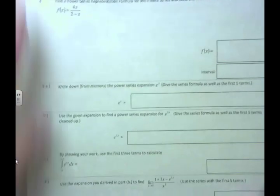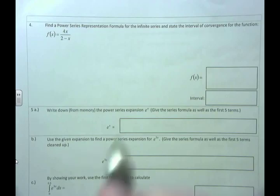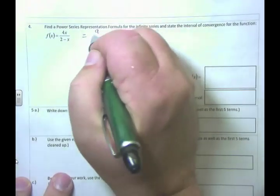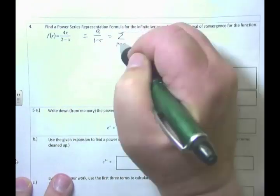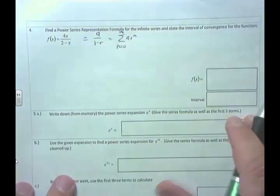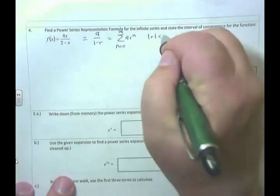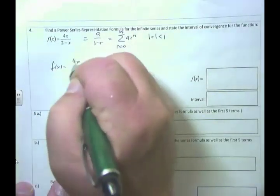This one tends to kill a lot of students here, so let's do this one. Here, find the power series and interval of convergence. This is using the power series representation formula. You're trying to turn this thing into a over 1 minus r, so I can turn it into the new improved geometric series, the sum as n goes from 0 to infinity of a r^n. And remember, it converges when the absolute value of r is less than 1. So I've got this f(x) is equal to 4x over 2 minus x.